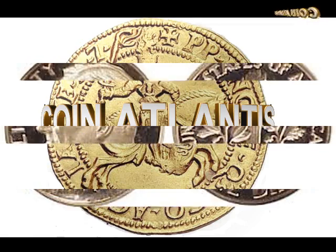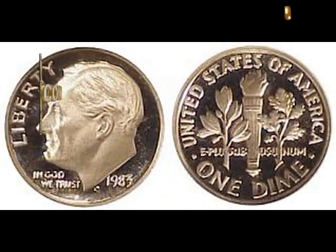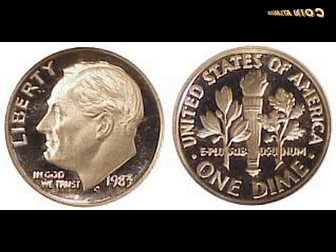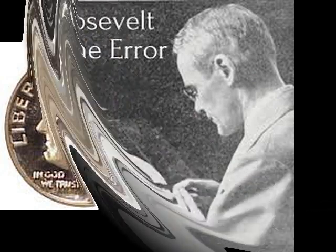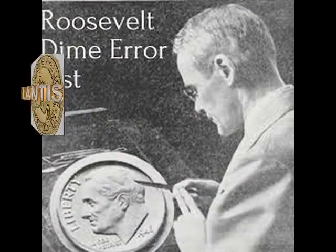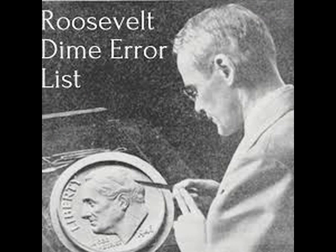Do you have the rare 1983 dime worth more than $20,500? Here's what to look for. Yep, the 1983 dime error is one of the most sought-after rare United States error coins struck in the 1980s, and it has kept collectors on their toes for years. Here's what you should be looking for on your 1983 Roosevelt dimes to determine if you have this valuable dime error or not. What to look for?